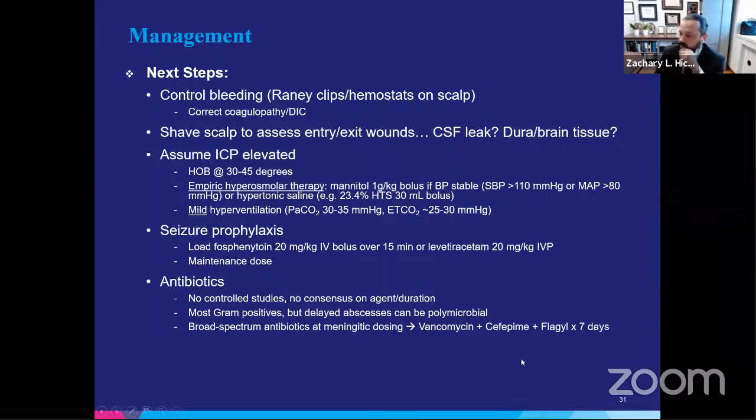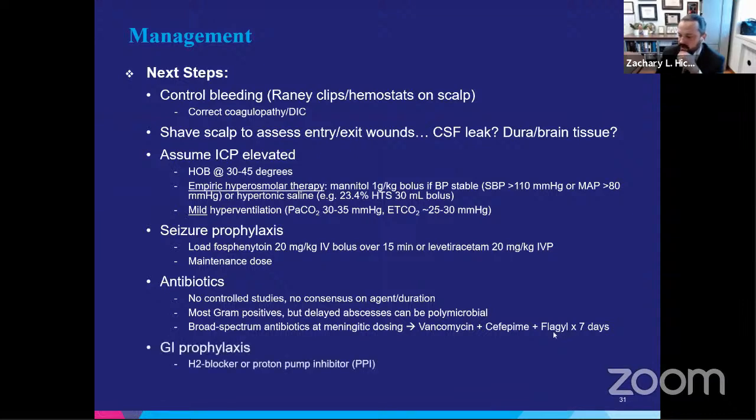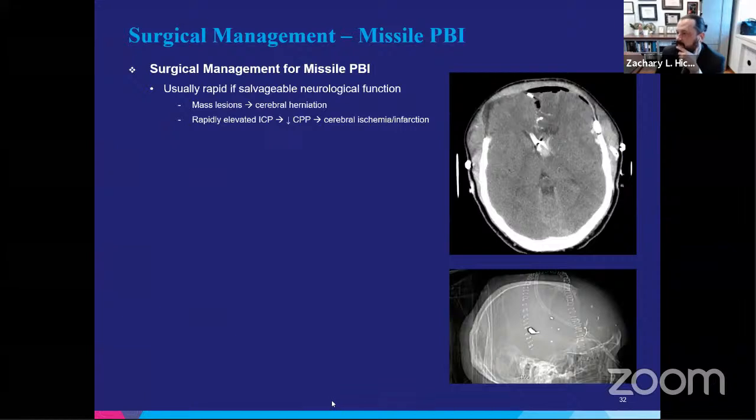And so typically what we do at Elmhurst is vancomycin, cefepime, and Flagyl to treat any sort of microbial or anaerobic bacteria that may start growing for about a full week after the injury. GI prophylaxis, and then particularly for penetrating injuries, don't forget tetanus shot.